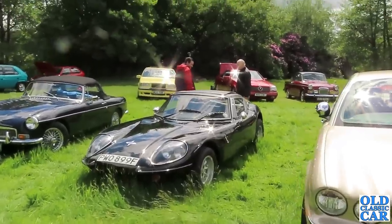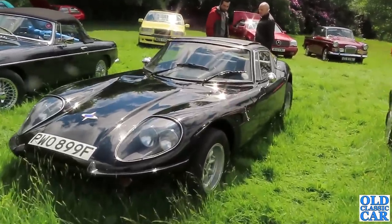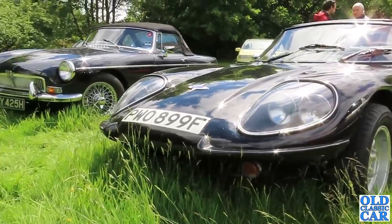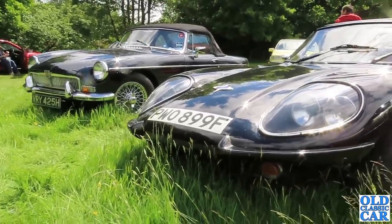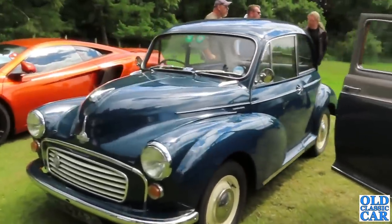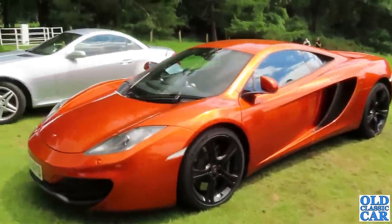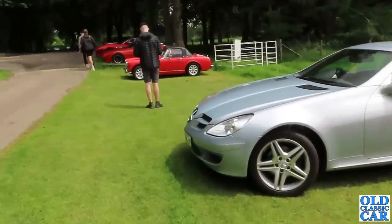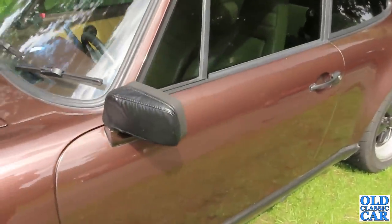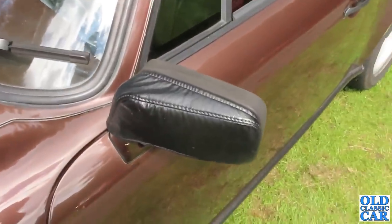This low-slung Marcos in the long grass looks like it's been parked there for months. Same for the MGB. A gentleman's machine there, Morgan 1000. I like the little covers over the mirrors.